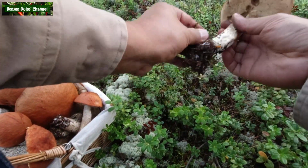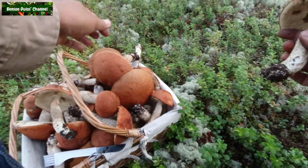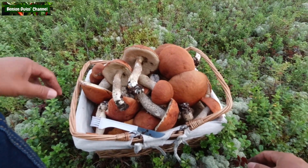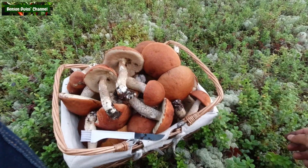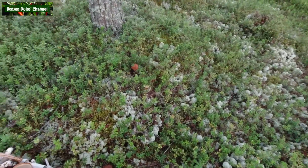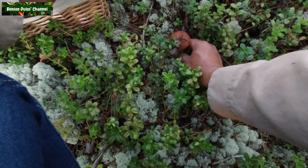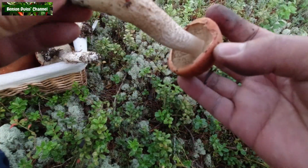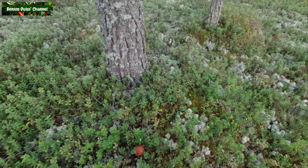Nice, still firm. I think if I'm going to weigh this, almost 7 kilos, I guess. Okay, let's pick those small beauties also. Wow, so nice, so beautiful. There's another one here.